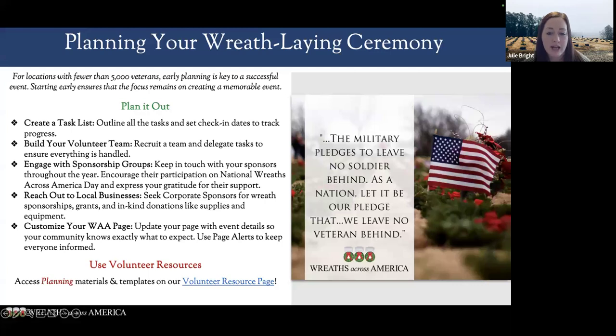Start by outlining every task, big or small. Set check-in dates to stay on track and keep momentum throughout the year. Having a strong team makes all the difference. So once you've pulled together a group of volunteers to help, delegate tasks and empower your volunteers to take ownership over them. This can even work for those of you where it's a family thing. If you don't have a big team of people in your community that support you, put your husbands, wives, your children, assign them tasks and put them to work. Keep them kids busy.